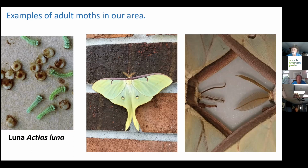Neat looking caterpillars. Here's the comparison though, between male and female. The males have the real feathery antennae and the females don't. Well, females still have that feathery antenna. It's just not as large or wide. So there's a difference between those feathery antennae, those bipectinate antennae that we talked about. But for most people, Luna gets them interested in moths.